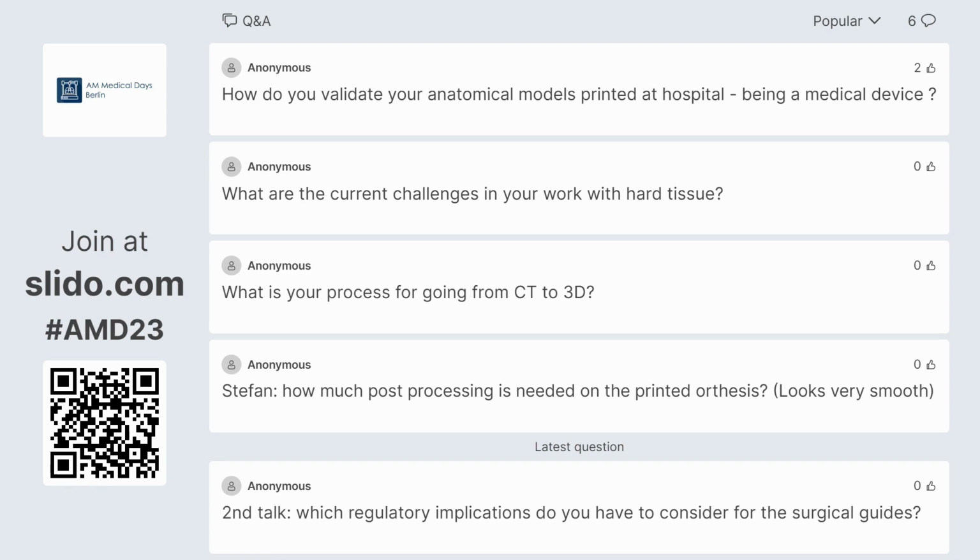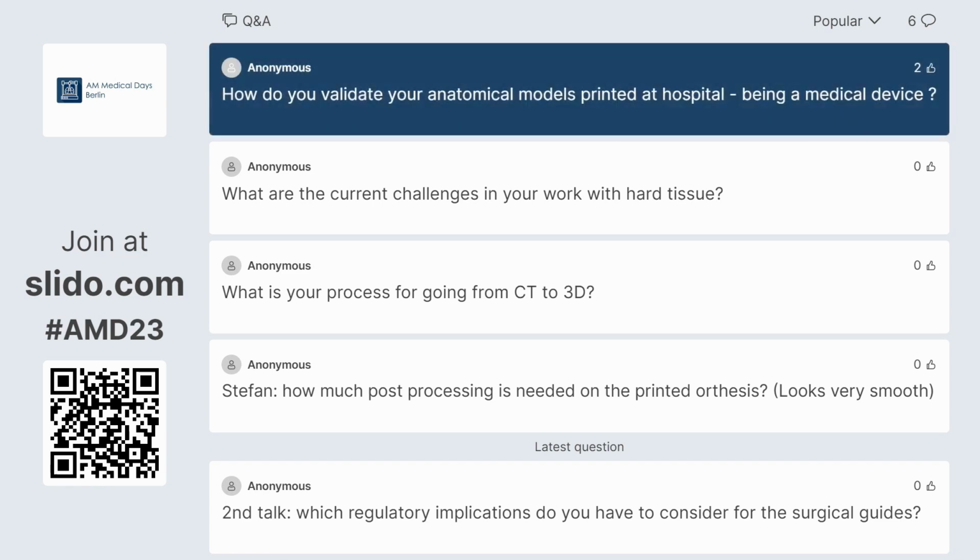Maybe that's a question for you, Stefan. How do you validate your anatomical models printed at the hospital, being a medical device? Well, I might answer this question, including the next question, how the process goes from CT to 3D. In our quality management system, we first do segmentation, then the surgeons ensure the quality of the segmentation. So it's always a combined process by surgeons and Celine as an engineer. It must be qualified by an expert.